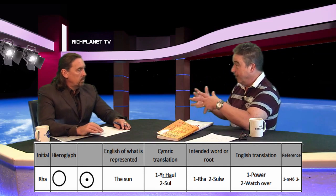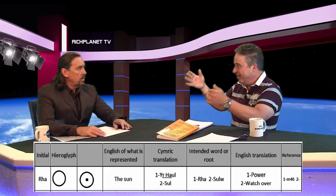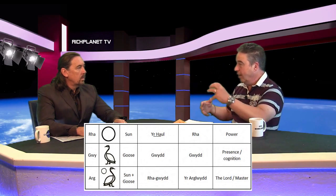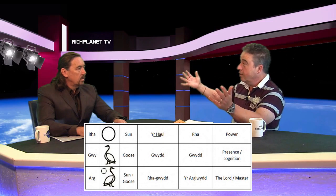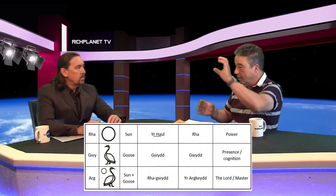But ra in Welsh is still the sun. It's amazing. After all these years, you've still got Ra, as in Ra, the sun god. Yeah. So Ra is the sun next to Gwydd. So you've got knowledge of the power, because Ra is the power. Ra Gwydd is the Lord. It's like in a church on a Sunday, you worship Ra Gwydd. That's the Lord. So you've got Ra Gwydd.